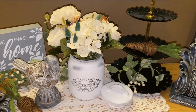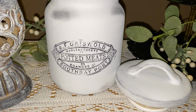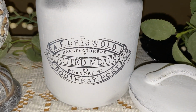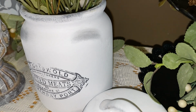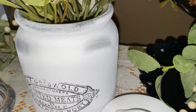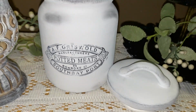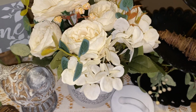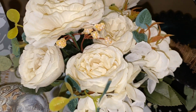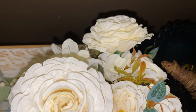But look at this together, y'all. I am so happy with the way this pot turned out. And I absolutely love those stamps. I think I sold probably 20. I didn't sell them because I don't get anything for it, but about 20 people bought the stamps from my first video. So they are popular right now. Everybody's doing the IOD stamps because they are just beautiful.